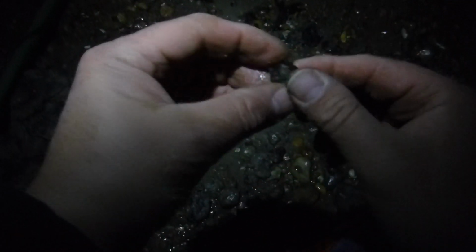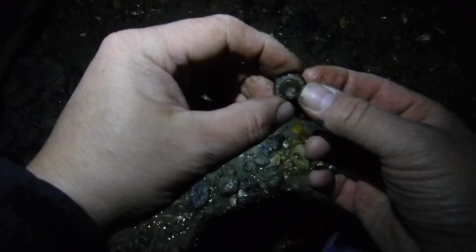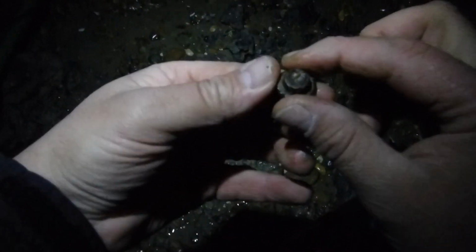I just dug this out. I think it's brass or something. But it's not all about coins for me. I just love bits of metal that tell a story, really. Anyway, whatever the story is of that, it was quite tragic.